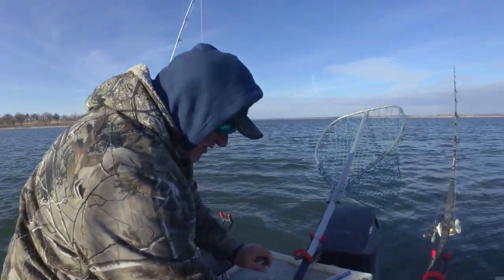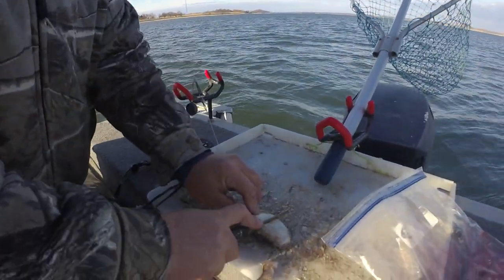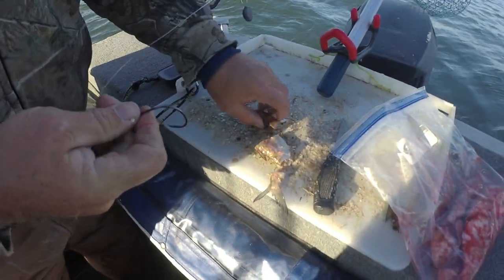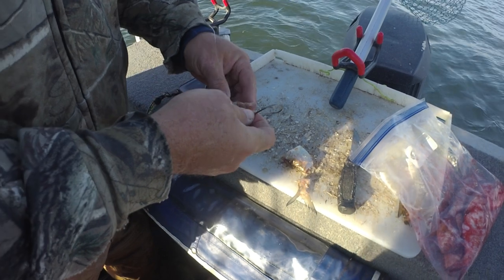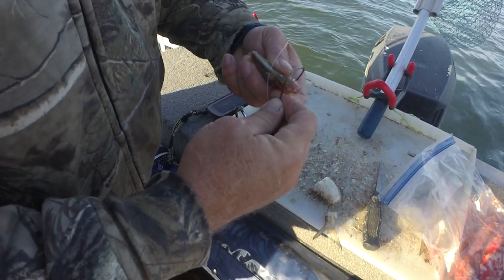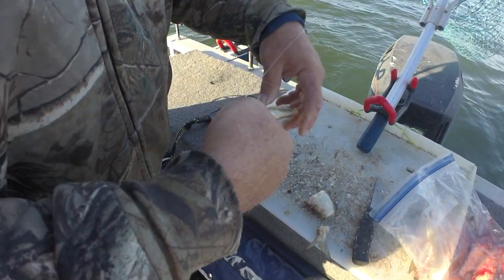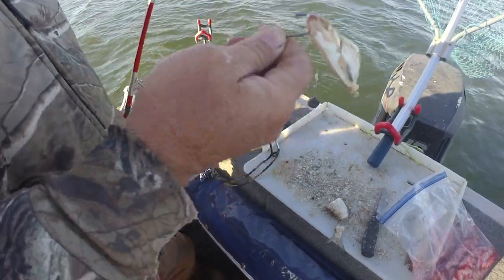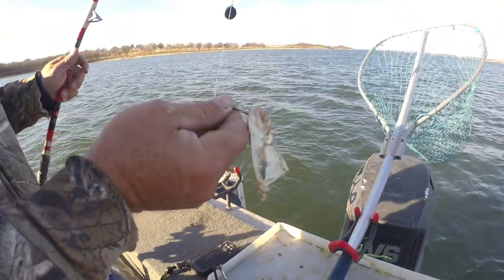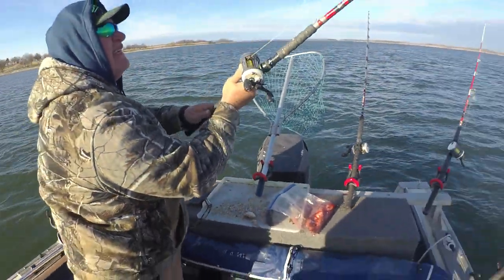What we're going to do is take this gizzard shad and cut him up into some pieces. We'll put him on the hook, and some of them I put through the nose like this, and some will go through the eyes. I do either; it just depends on the day, I guess. But that's what they're looking for, hopefully. All right, we're going to get it out there and see if we can get something to bite.